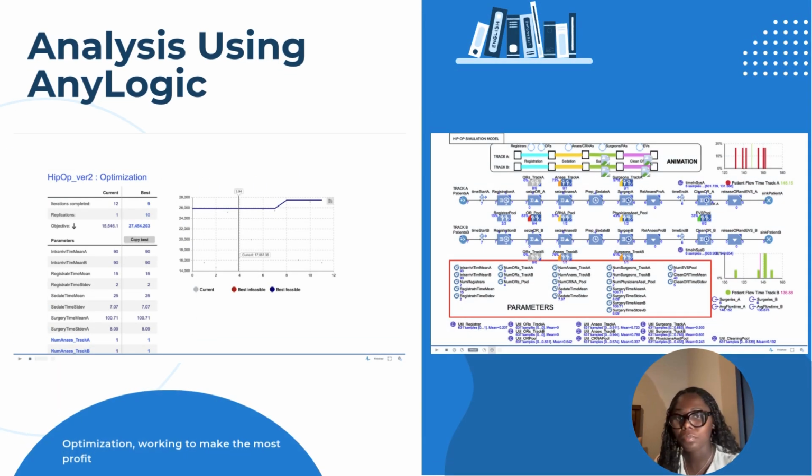We'll now move into the use of optimization. While optimization and maximizing profit were not the primary focus for this analysis, it is beneficial to assess how proposed changes will impact the performance of the surgical department. Currently, the objective stands at $15,546.10. But with the optimal scenario that will be recommended, the projected best outcome is around $27.4 million. This highlights the significant financial potential that can be realized through the process improvements and efficient resources utilized within the department.